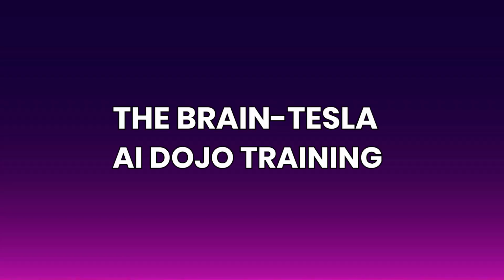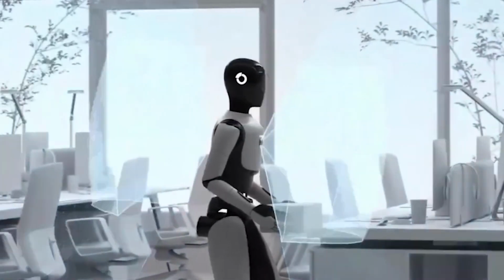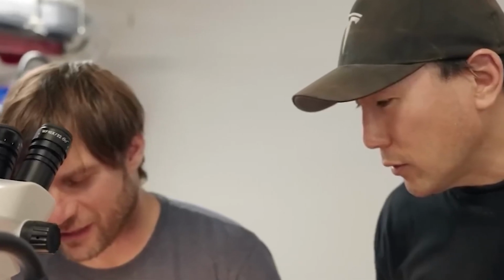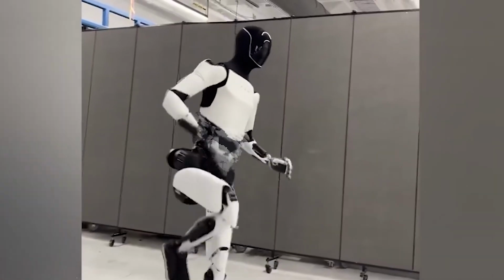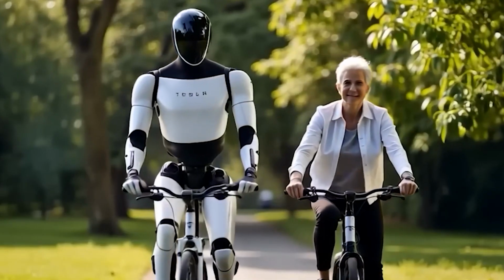The brain: Tesla AI and Dojo training. While the body of Optimus Gen 3 is impressive, what truly makes it revolutionary is its brain, powered by Tesla's next-level artificial intelligence. Unlike traditional robots that follow rigid instructions, Optimus learns and adapts like a thinking machine.